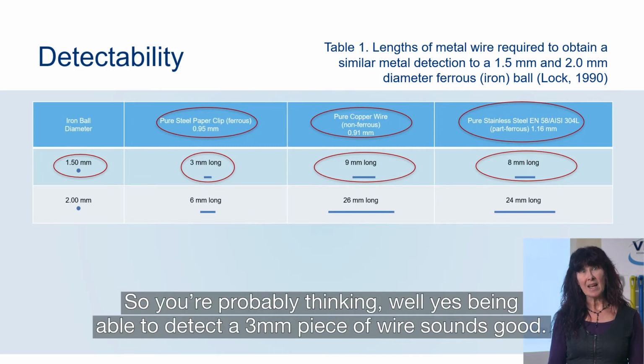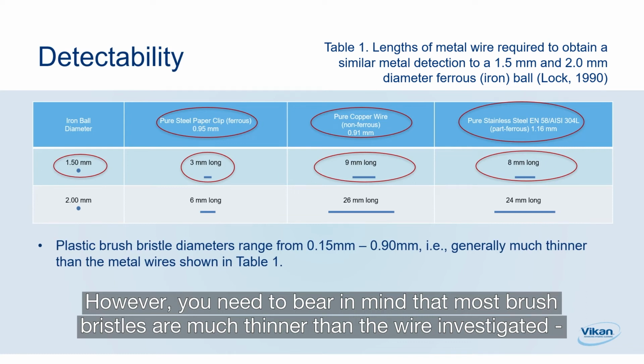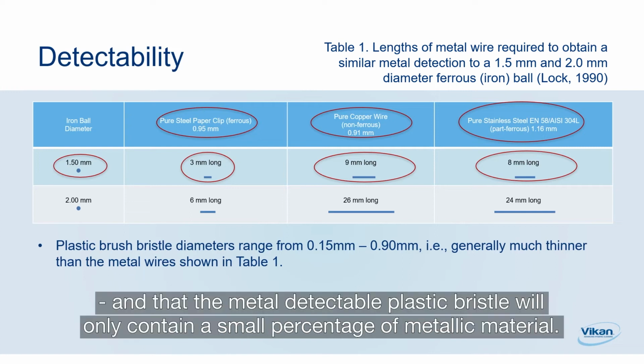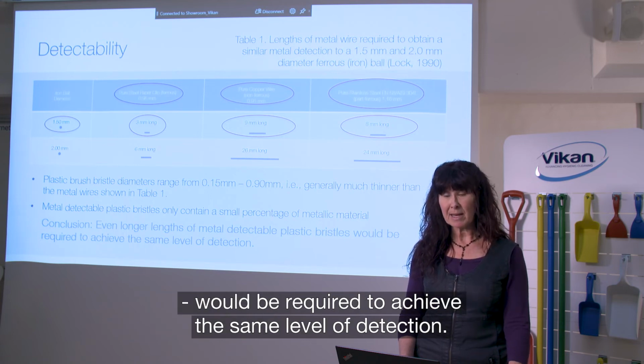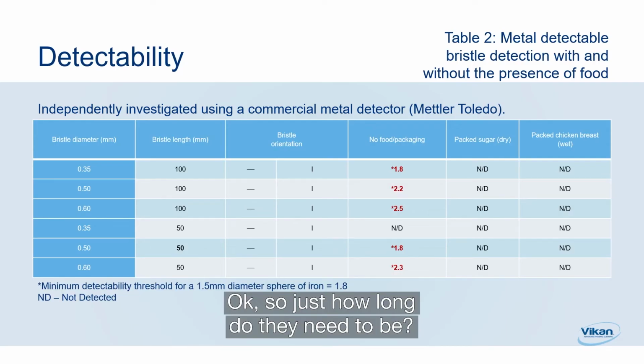You're probably thinking, well, yes, being able to detect a 3mm piece of wire sounds quite good. However, you need to bear in mind that most brush bristles are much thinner than the wire investigated. So the wire was 0.95mm versus 0.15 to 0.9mm for brush bristles. And that the metal detectable plastic bristle will only contain a small percentage of metallic material. So we can conclude that even longer lengths of metal detectable plastic bristles would be required to achieve the same level of detection. Okay, so just how long do they need to be?